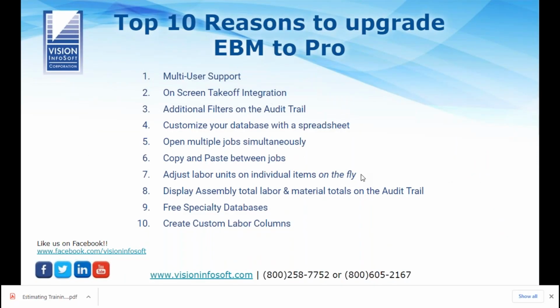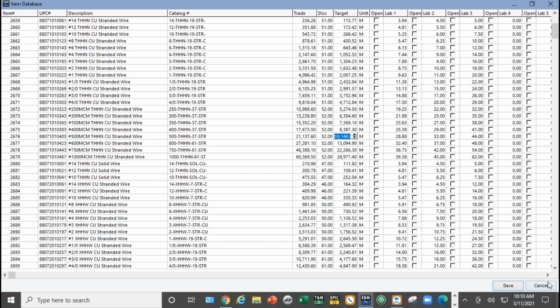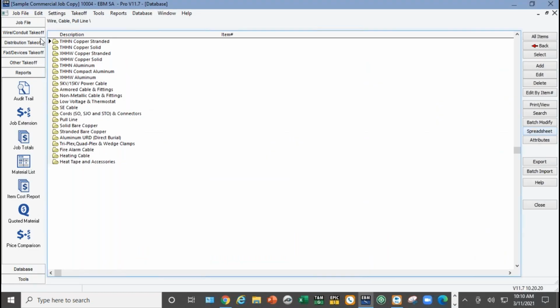So with the Pro version also, this doesn't have to be on a network. You can open multiple jobs simultaneously. I could open job A and job B at the same time. Let me show you an example of that. Right now I'm in this job called Sample Commercial Job Copy. It's a copy of the sample commercial job that's in the setup that goes out on new loads.